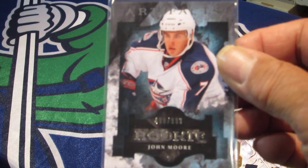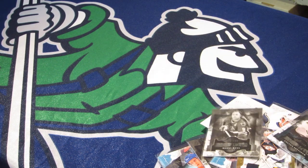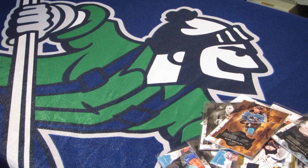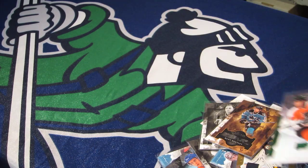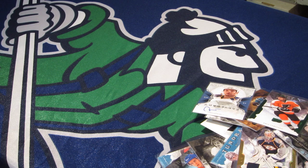John Moore, this is another box now. John Moore rookie card. Colton Sceviour, sorry if I butchered that, Dallas rookie. Hockey legend Bobby Hull. Star card of Dany Heatley, wrong uniform. This is an emerald parallel of the base card of Christopher Stieg. Autograph card of Chris Stewart, St. Louis Blues.